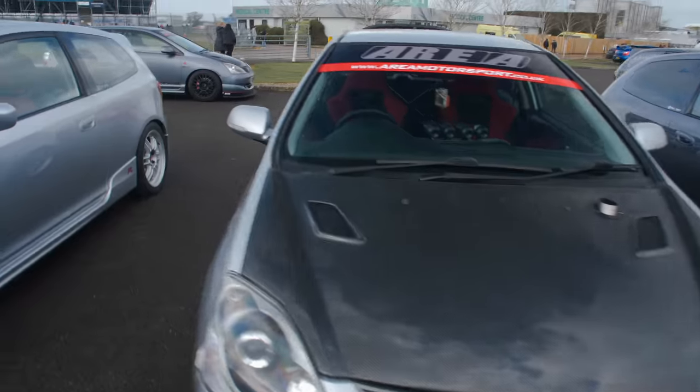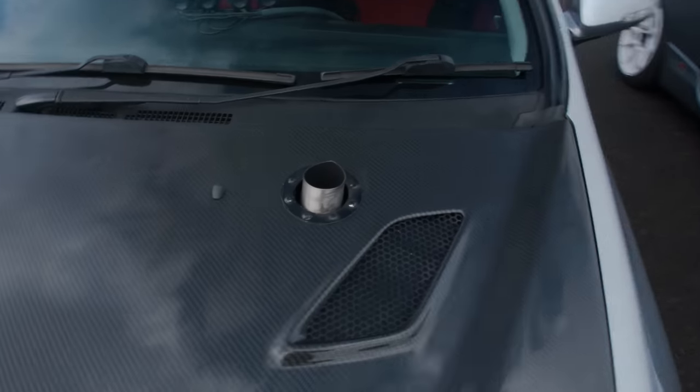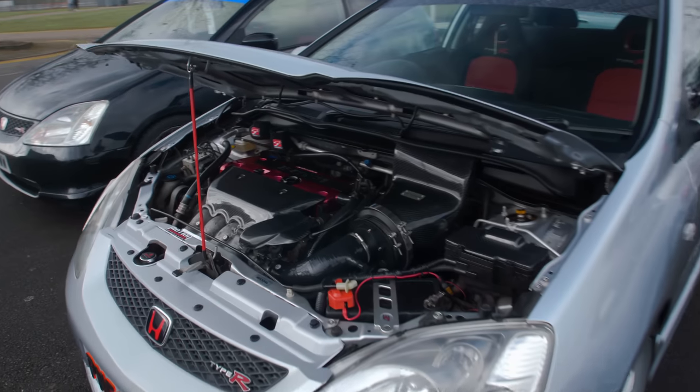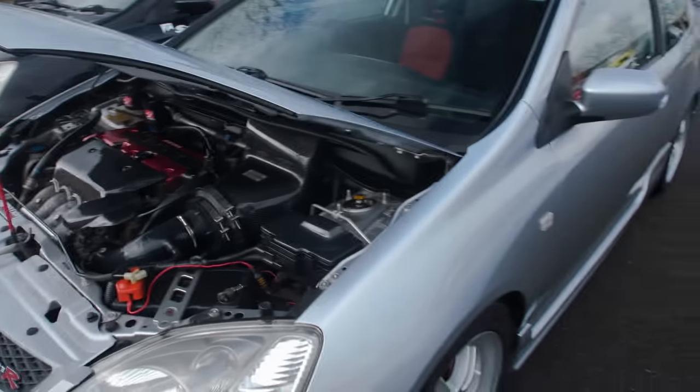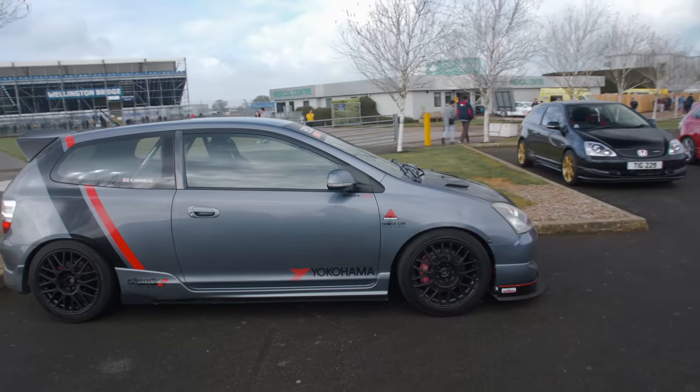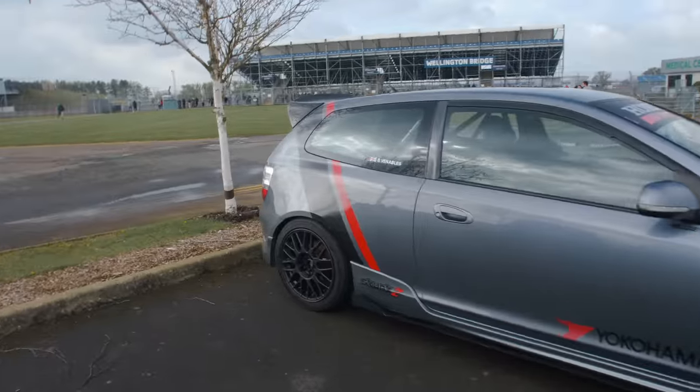This turbo EP3, super sick. Look at the bonnet exit exhaust on here. Super rad. Another EP3, this is a Motion Most sport build car. Loads of cool carbon bits on there as well. Then we got this EP3 with a few Spoon stickers and stuff. Then we got this Track Specs EP3. I do actually love this design on the back.